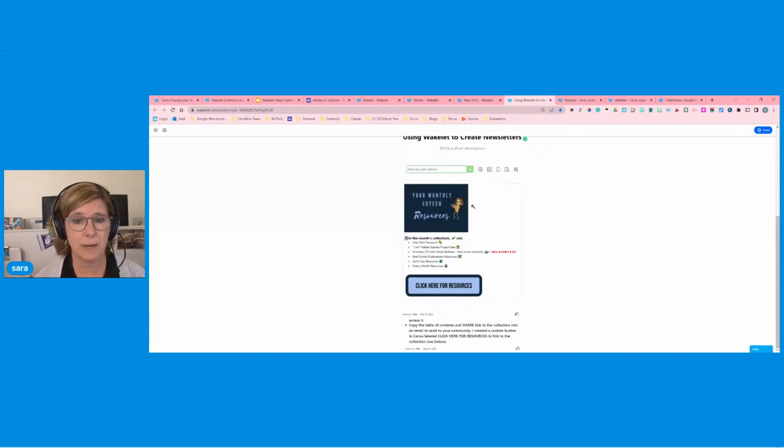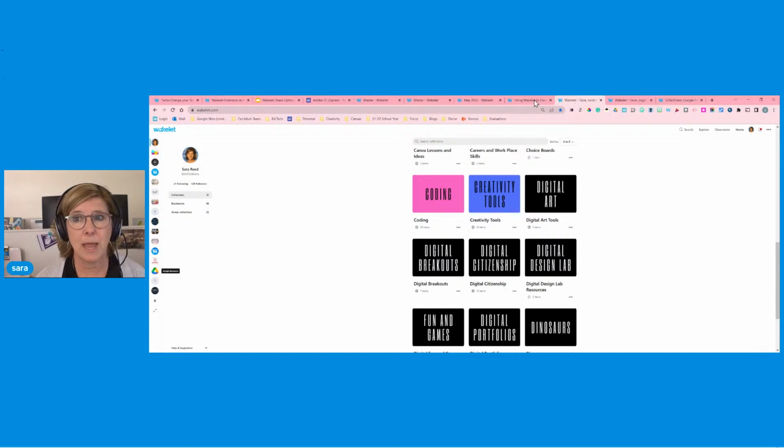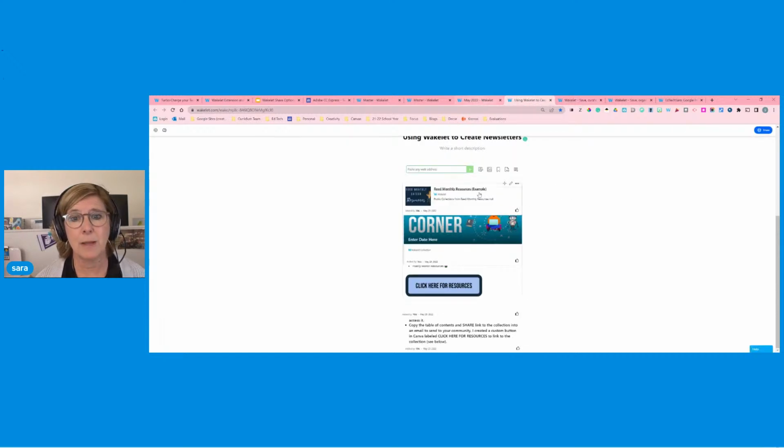So I take the image and the agenda, I copy and paste all that, or maybe I might even do a screenshot. But then this button here is the magic button. I make a button and I link it to my collection so that my campuses can go back out and take a look at it. The other thing that I do is I also give them a link to my space, the space that has all of my resources on it.